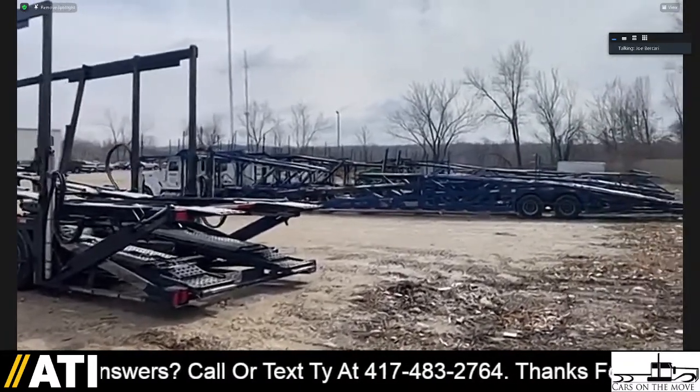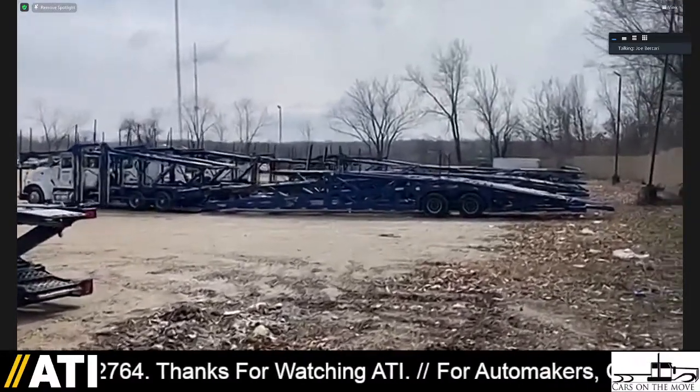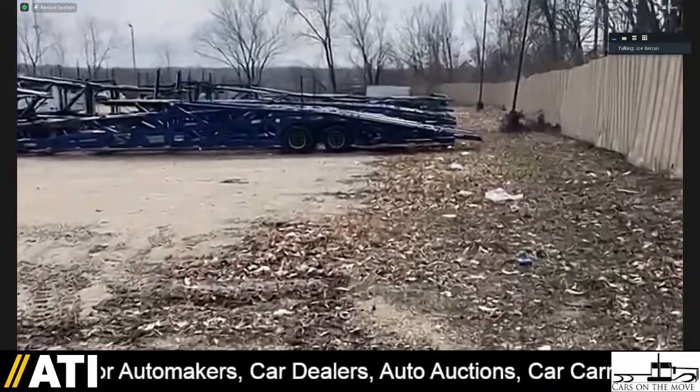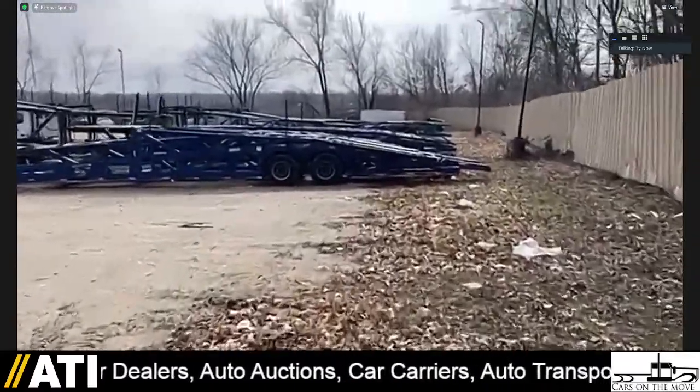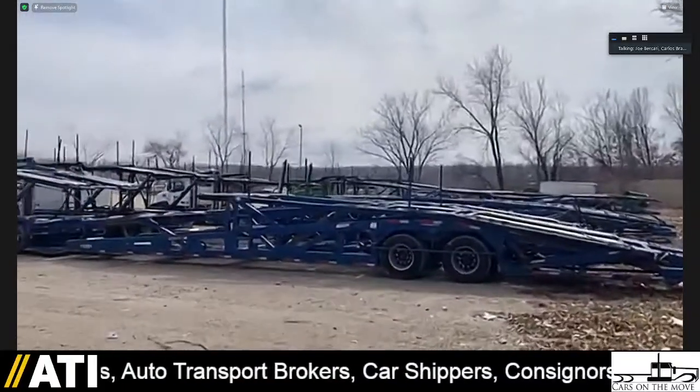A lot of what we're going to is more towards what you're seeing in the background there. That truck is a different company that leases spots with us. So I'm trying not to get that company in the picture here. I already saw it, Ty.